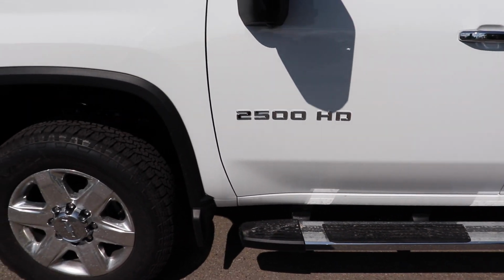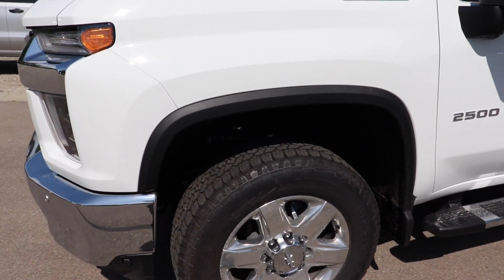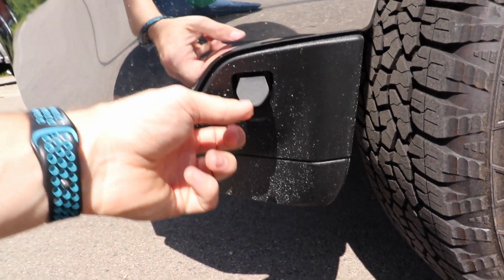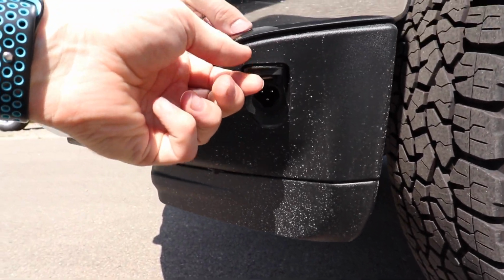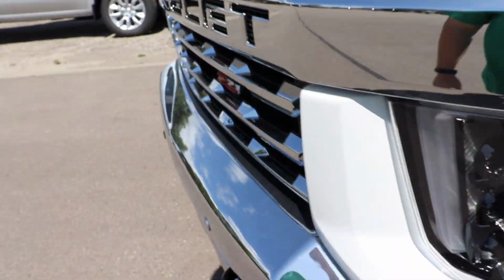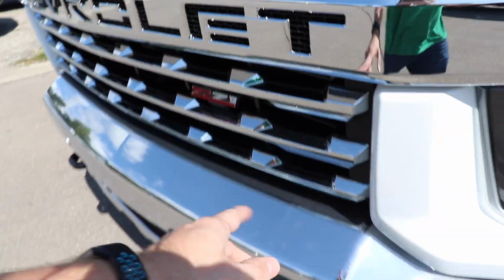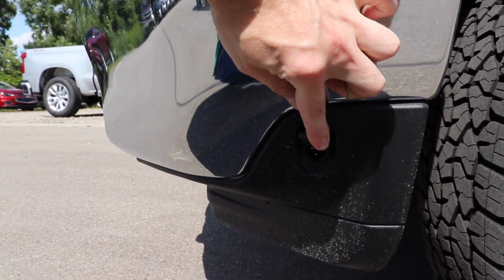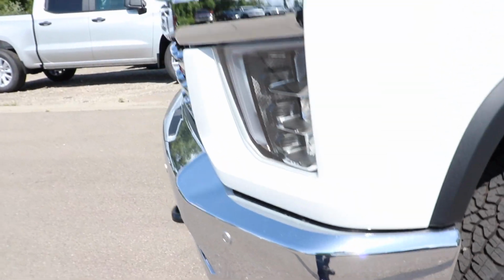Another thing to note, this does have the engine block heater, and new for 2020, Chevy has integrated a block heater plug right here, so you no longer have that ugly power cord coming out of the grill. You simply come up to this, pop that open, and you can plug your truck in.